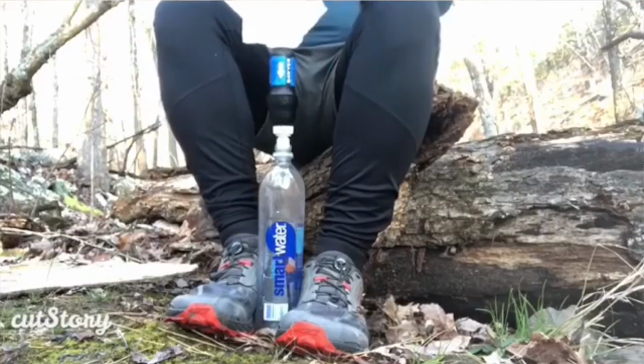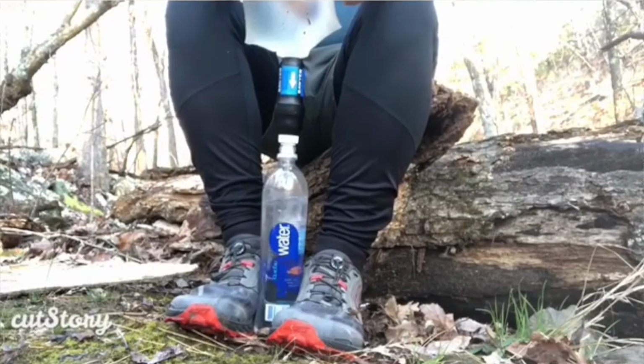As far as attaching my Sawyer Squeeze to the end of the Vecto and filtering into my bottle, it takes no time at all. I know a lot of people don't like to stop and squeeze filter their water. They would prefer to put their filter on their water bottle or have a Be-Free bottle and just drink the dirty water straight out of the bottle through the filter and be done with it. But honestly, I just like to sit for a second and filter my water, and this setup allows me to do just that. With the Sawyer Squeeze and the Vecto, it takes no time at all.